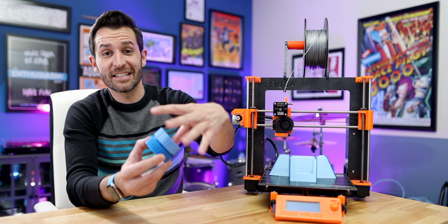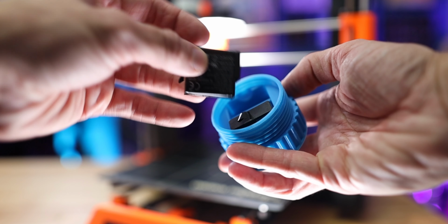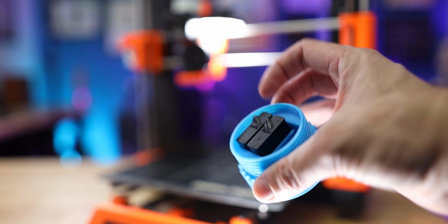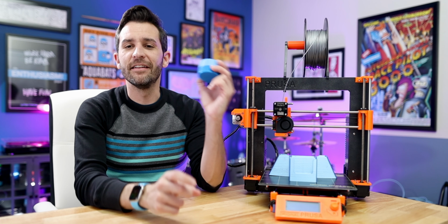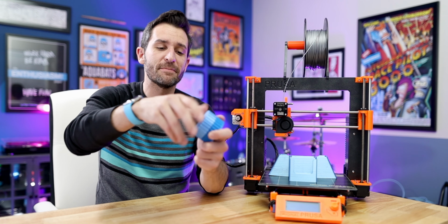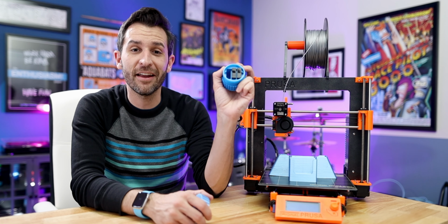As ridiculous as it is for how much you have to twist to open and close it, it does mean that no water, dirt, dust, anything is gonna happen. And when the batteries are in here, nothing is gonna go wrong with them. So it keeps them totally protected, totally organized, and ready to go at all times.